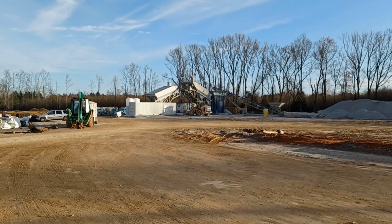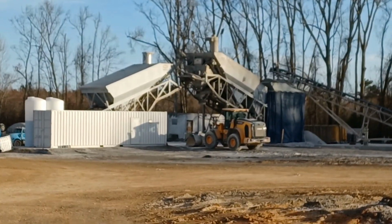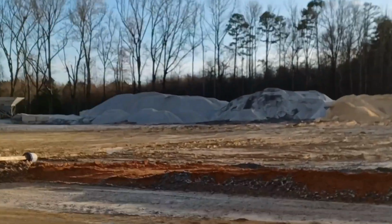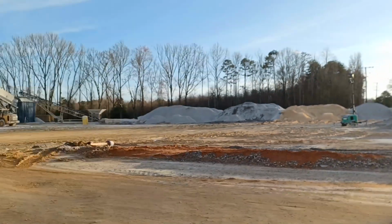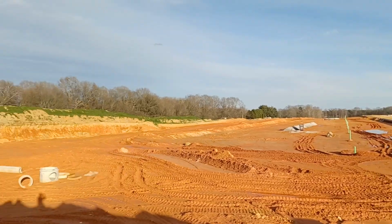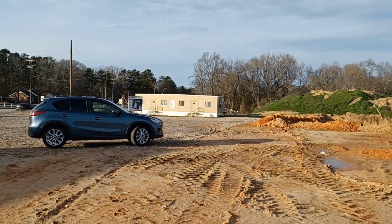And I thought you might get a kick out of this. There's a cement plant. I'm not going to go in too close because they're working today, and you got to have a hard hat, and I don't want to break the rules too bad. Check that out. That's nice. And there's all the gravel over there and the sand that they're using. So yeah, check it out. So here's the construction foreman's building there. Let's go over to that and check out this photo.